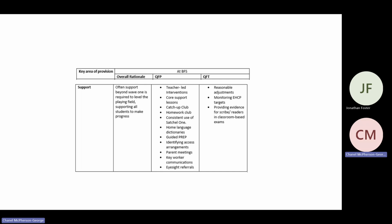An additional layer for our SEND pupils with EHCP or SEND needs is that we do key worker communications, and so each pupil with an EHCP and some other SEND pupils are assigned a key worker that will work with the families quite closely.